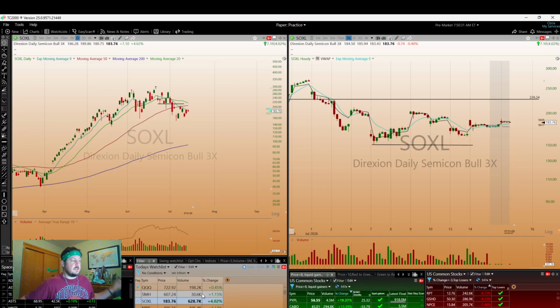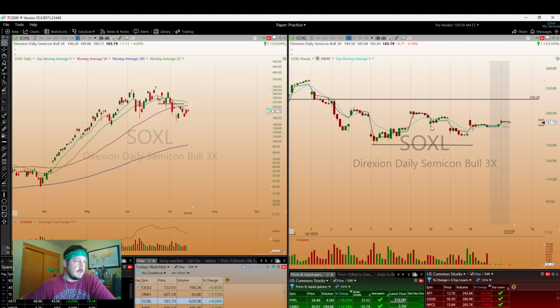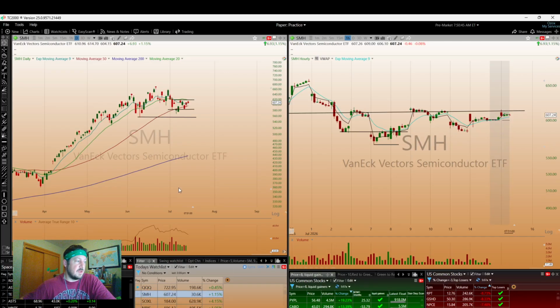Also, when you're watching this, another thing to keep in mind, SOXL is going to follow the semiconductor ETF. So use this for your levels and trade it via the 3x. Don't use this as levels because it's going to respect the levels based on what SMH does. So we want to look for this to break.